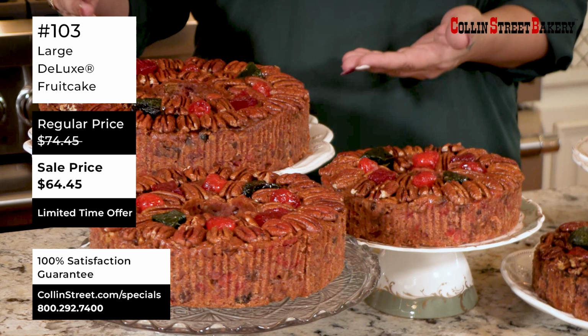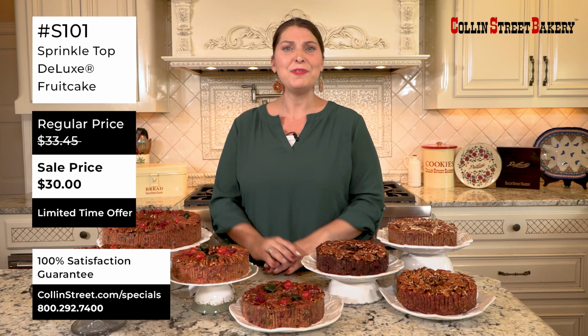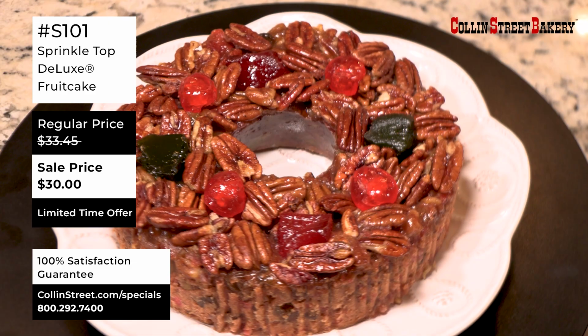Let me introduce you to the newest addition of our deluxe family, our Sprinkle Top Deluxe. It's made using the same 125-year-old recipe as our deluxe fruitcakes, except the only difference is the topping. Our regular deluxe fruitcake features hand-placed rows of pecans, while our Sprinkle Top has a sprinkling of pecans on top. They still have the same great red cherries and red and green pineapples.